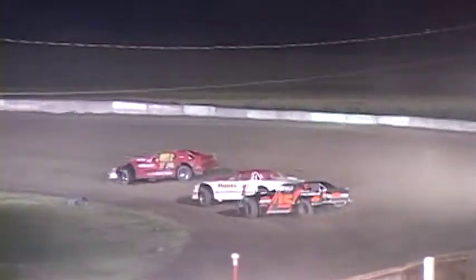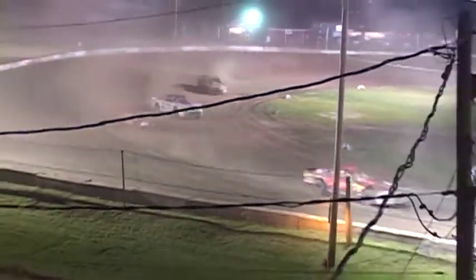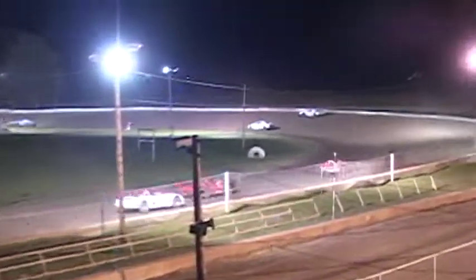2 to go. Decker stretched it out pretty good now. He's about 6 car lengths ahead. But nobody's giving it up. Oh, we got a yellow. That's going to bunch the field right up. Might make a whole new race out of it.